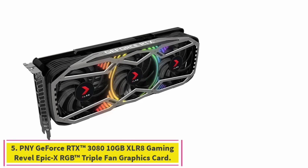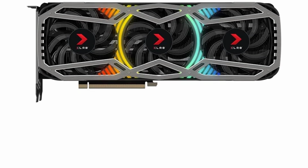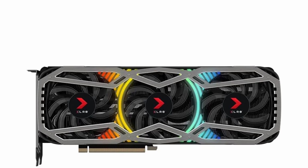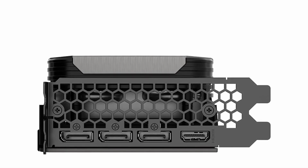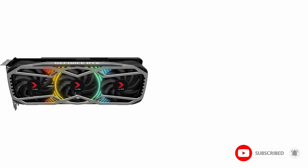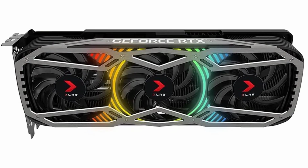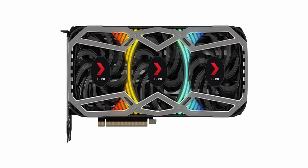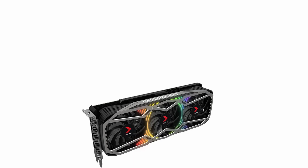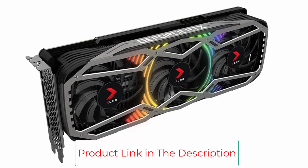Number 5. PNY GeForce RTX 3080 10GB XLR8 Gaming Revel Epic-X RGB Triple Fan graphics card. Nvidia Ampere architecture, with 1440 MHz core clock and 1710 MHz boost clock speeds to help meet the needs of demanding games. 10GB GDDR6X, 320-bit onboard memory, plus 8704 CUDA processing cores and up to 760 GB per second of memory bandwidth provide the memory needed to create striking visual realism. PCI Express 4.0 interface offers compatibility with a range of systems. Also includes DisplayPort and HDMI outputs for expanded connectivity.